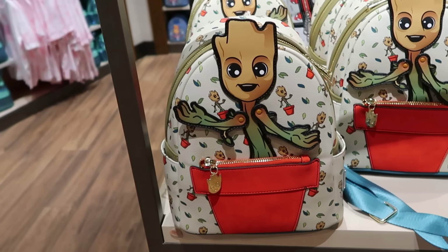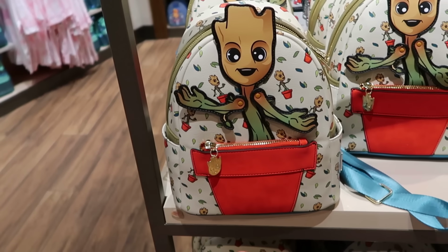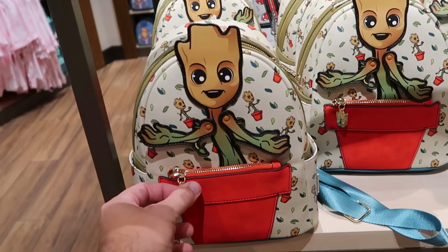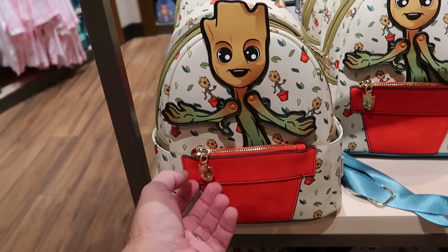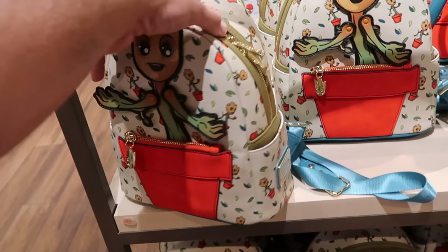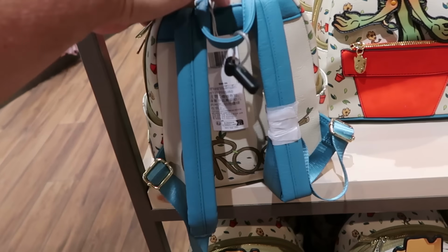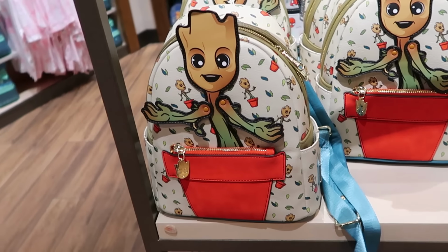That being said, let's check out some of the Loungeflies over in this section. This one was just released. You have Groot. His arms actually move. He's on like a little planter. You have the Groot zipper pull, and then the whole design on the backside. The backside of this does say Groot as well. These are $88 a piece.